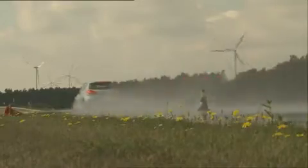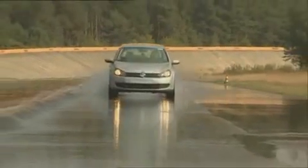Tyres are incredibly important. After all, they're the only thing that connect a car to the road, so you'd like to think they're up to the job. But how much do you actually know about the tyres on your car?